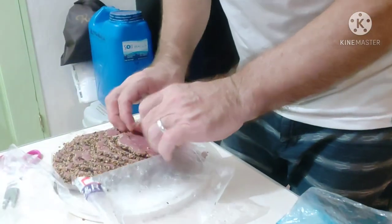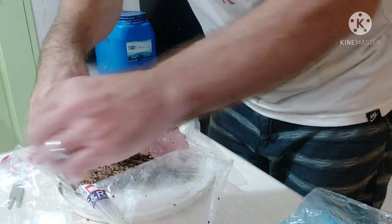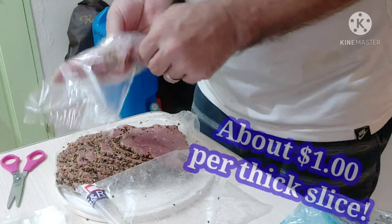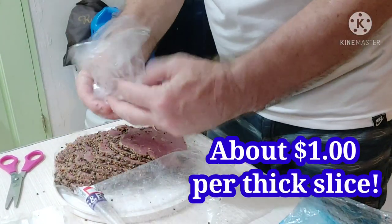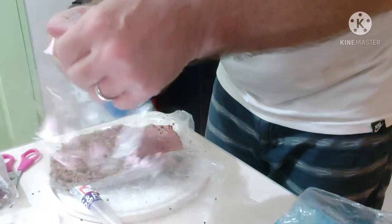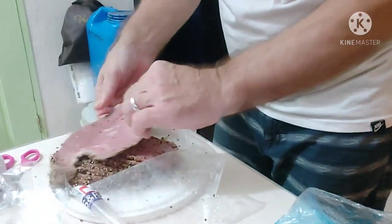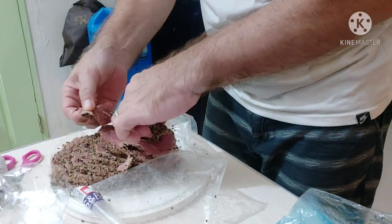Now this stretches my food budget quite a bit, and it makes these individual thick pastrami slices come out to about a buck a slice, so that's not too bad. Again, I don't want to eat them all at once, but I like to have them as backstock in my freezer. But what I'll do is I'll roll them all up just like this, and then I'll put all the rolled up individual portions into a larger freezer bag, and I'll stick it in my freezer.